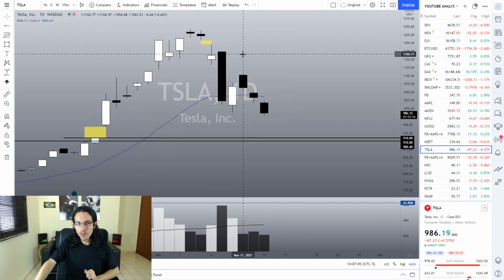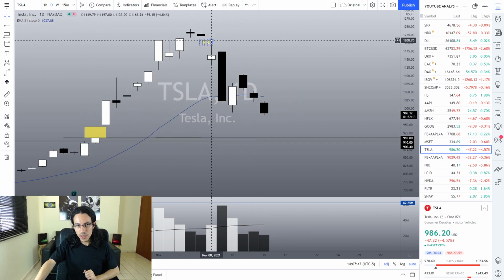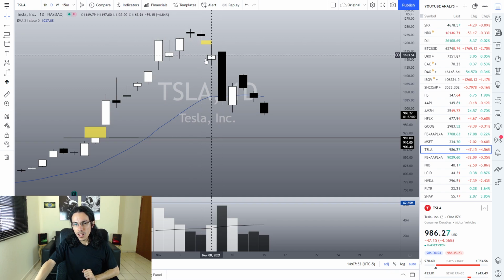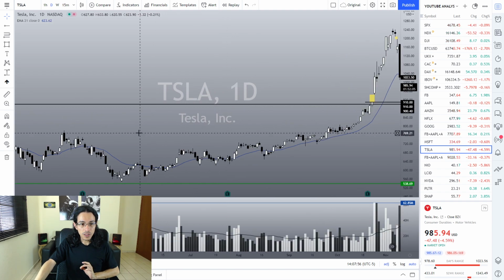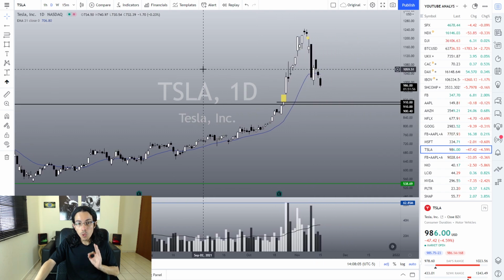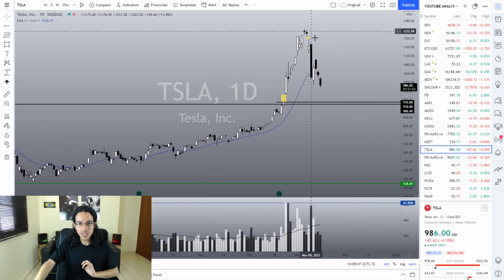What's more, I think it's very good that Tesla has a gap over here. I do believe this gap is going to be filled. I just don't know when. The last gap I said was going to be filled was this gap, I believe, April 23. It took several months to fill this gap. So I don't know when, but I do believe it's going to fill this gap over here.